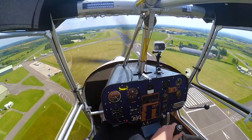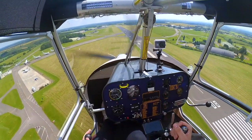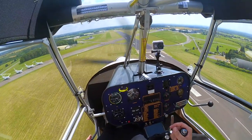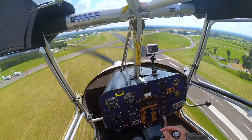There we go, we're going to get full flap in. Stable approach, 75. 200 feet.